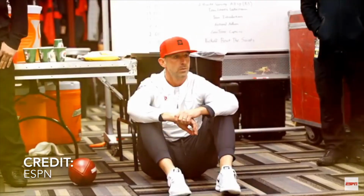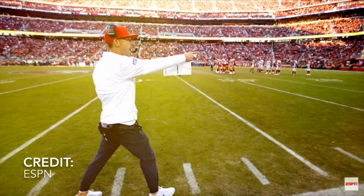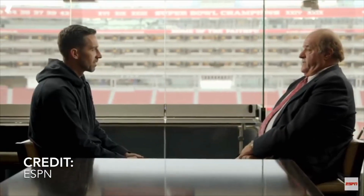Since the 2018 season, Kyle Shanahan has worn a New Era San Francisco Scarlet Snapback Trucker hat. Some, including his wife, believe it brings luck to the team. Some people think it just looks cool. What most don't know is that hat is actually one of the hardest to get hats in the NFL.